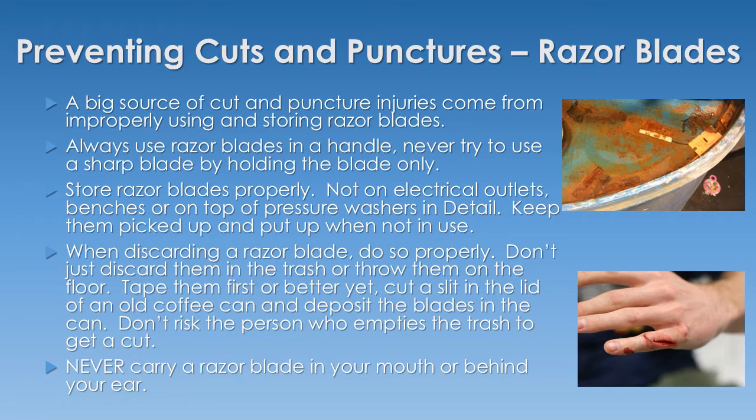During safety visits to dealerships, we've actually watched people cutting something or scraping something with a razor blade, then they take the razor blade and put it in their teeth while they're using their hands to do something else. Don't do this. Imagine slipping and falling or tripping on a hose, landing on your face, and you've got a razor blade in your mouth.